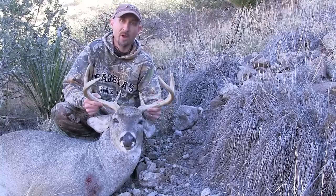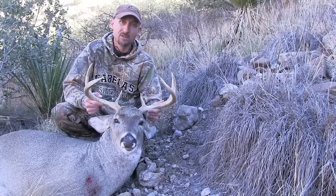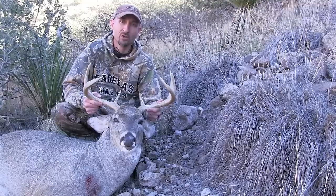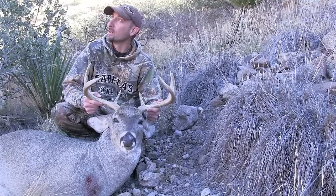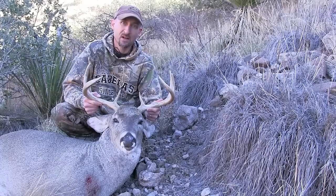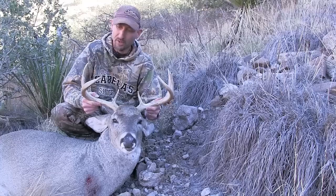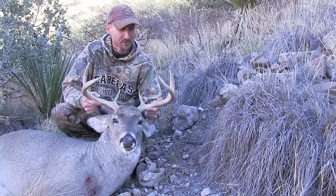Well, here's our Carmen Mountain whitetail. It's our first day here in West Texas. We saw quite a few bucks this morning, a pretty good one. We got up in here in this little basin looking for him and found this guy and made a stalk on him. It was a pretty good looking character buck, so I was willing to go after it even though it's just a 3x2.